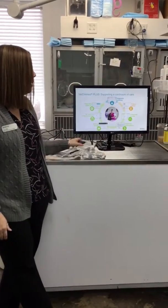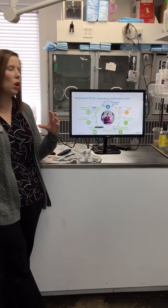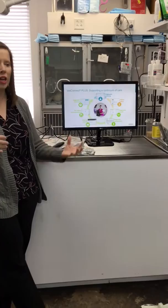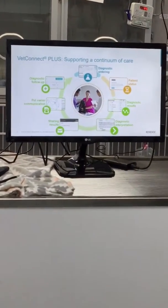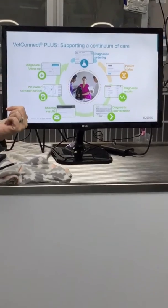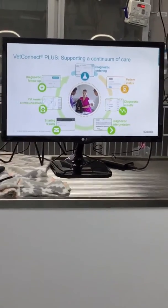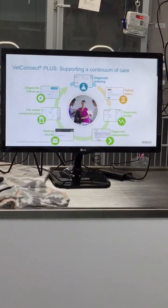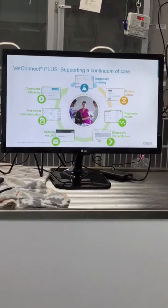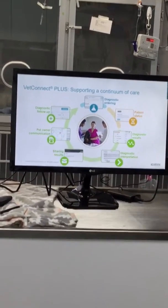So what is it? VetConnect Plus is where all of your Idexx results go. Regardless if it is your in-house, your reference lab, your telemedicine, or if you use our x-ray, all of those go there. It's super cool. On there you can add an order or an add-on, so you don't have to call in. You can add on if it's at the lab. You can look at the status, see if it's partial or complete. You get your results. You can get some diagnostic differentials to help with the next test. And of course, sharing results.